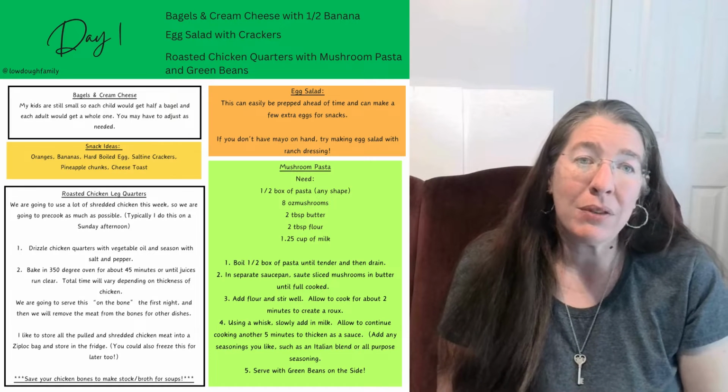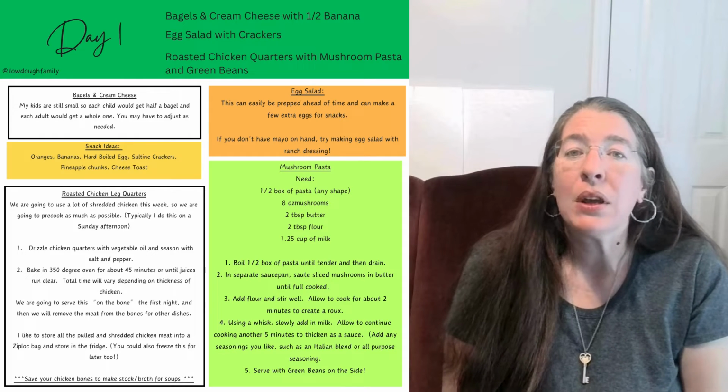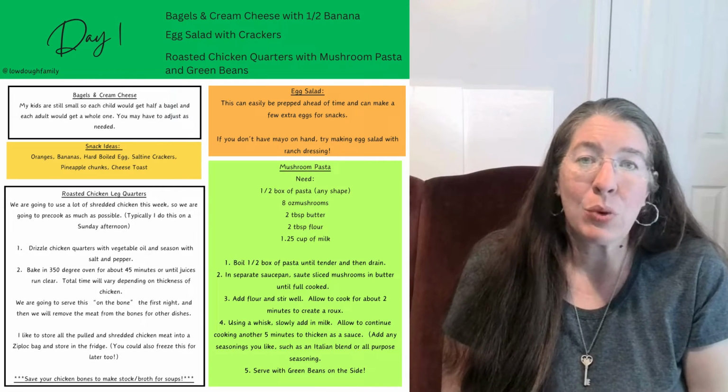But I don't give kids a whole banana because once they start eating it, I can't save it. It's pretty much going in the trash at that point. Now, for this, I would typically just give each kid half of a bagel. And like I said, if they want more, we can do more.